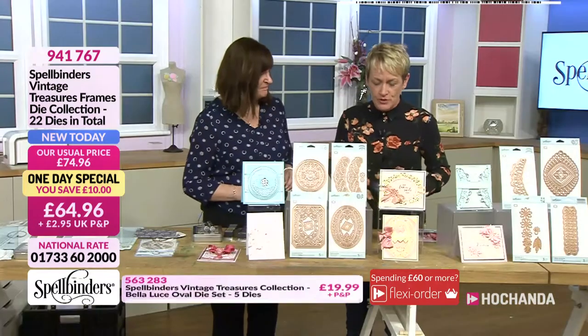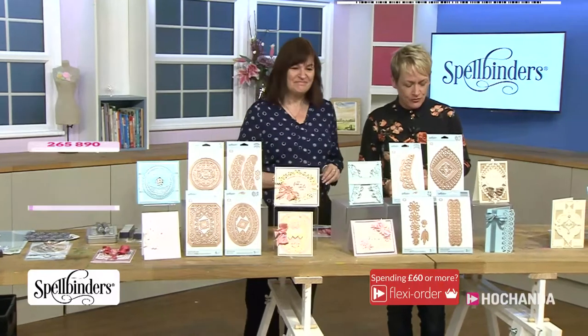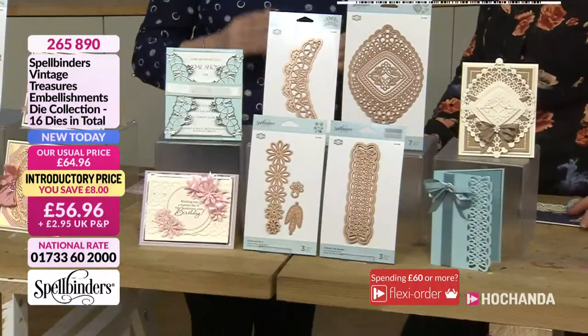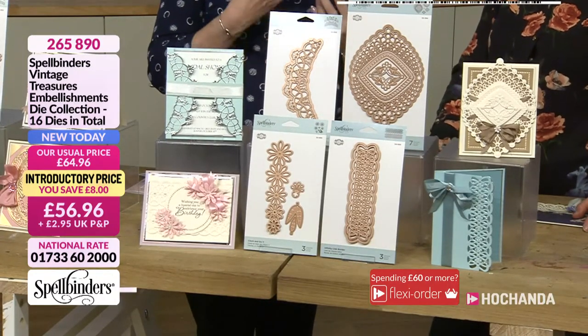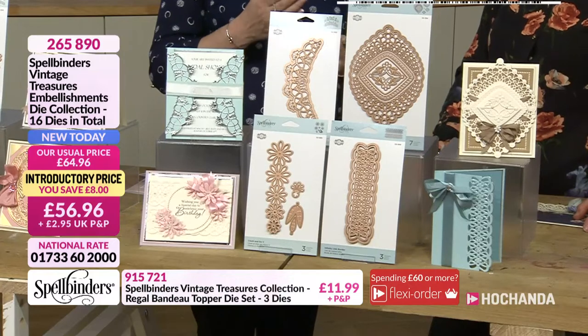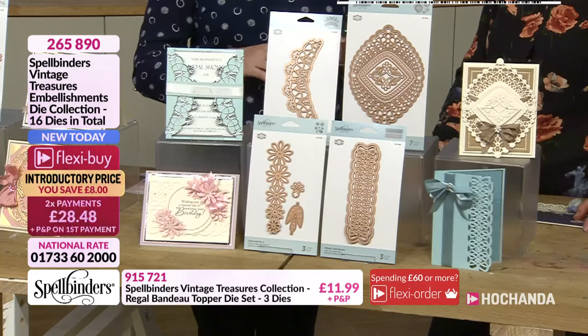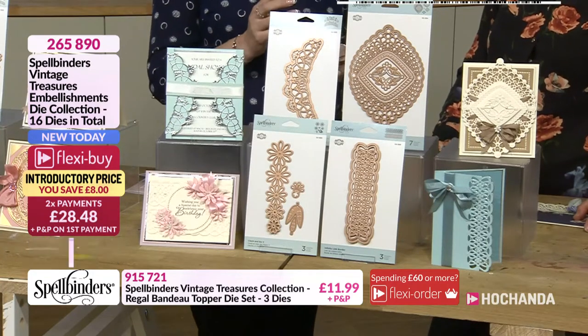Now, we've got more for you on the show. Let's move down, because we've got another collection for you. And again, let's talk about this collection. Okay, so with Becca's, again, it's her Vintage Treasures, much inspired by how she would imagine that hope chest to look. But she also brings with every single collection, she will ensure that you have your square and your rectangle dies and your circle, and she will bring you a flower.